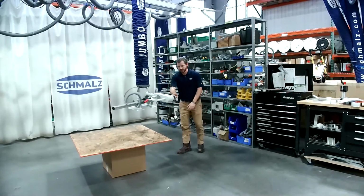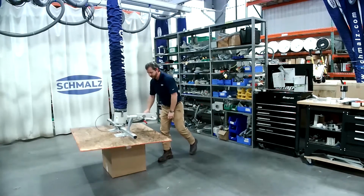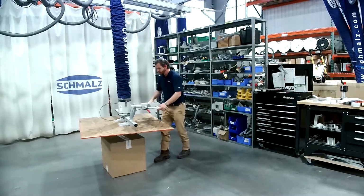So it's just that simple. Very ergonomic design. And people really enjoy this unit. Obviously, it's one of our best-selling, most popular units. So I'm going to sit this down.